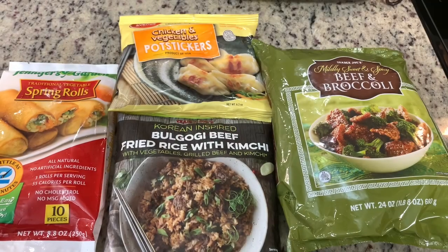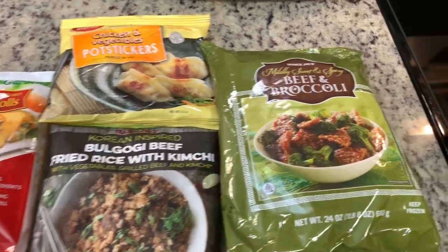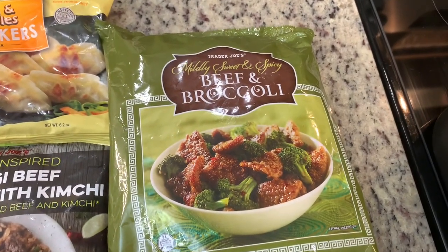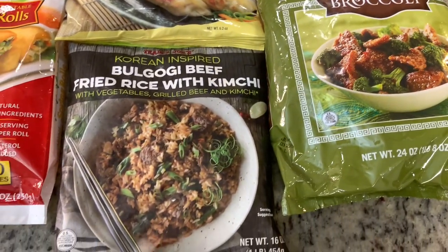First, we had some of this beef and broccoli that I got from Trader Joe's. We've never had this before. This was our first time trying it, and we actually really enjoyed it. Now, I can say, though, that it does have a little bit of a kick to it. It wasn't spicy for us by any means, but if you're someone who's super sensitive to spice, just know it is a little bit spicy. I'm just cooking this according to the package instructions.